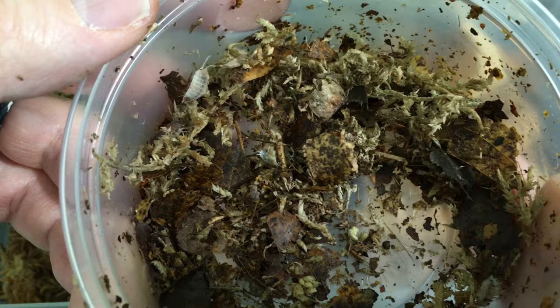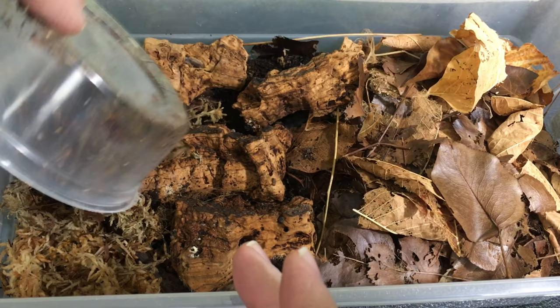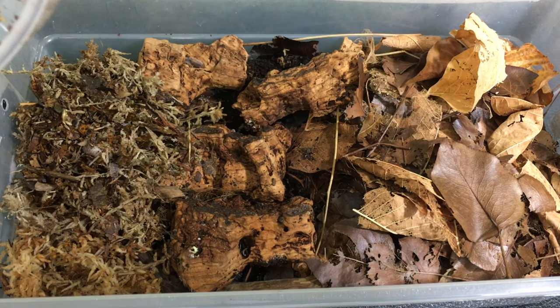That one is probably an orange Dalmatian up near the top. There's a calico, a nice calico right there. I do love the wondrous variety, as I've said before. So, nice, good start there.